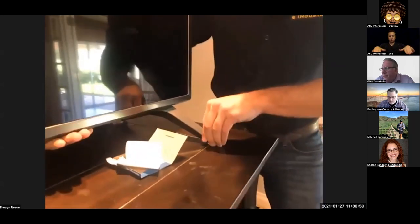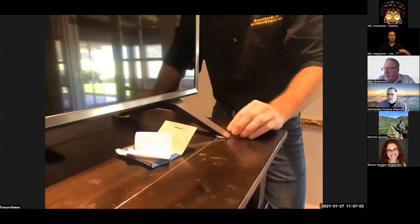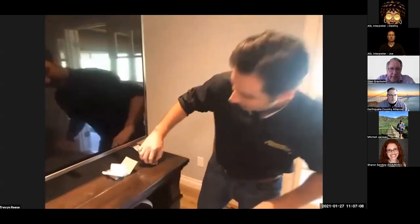And then we'll push down on that. The way the TV itself should do the trick, but it's always nice. And then if there's extra on the side, you can either remove that or leave it the way it is for aesthetic purposes. But that should secure the TV, especially a TV like this. This extra strength, so you'll be able to have confidence that your TV is not going to go anywhere.